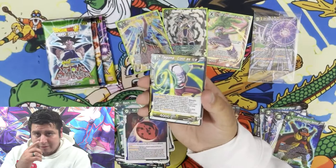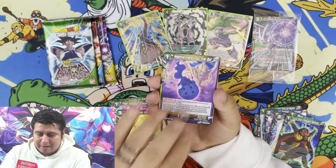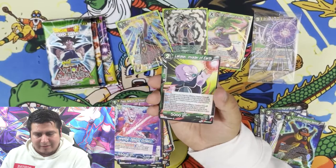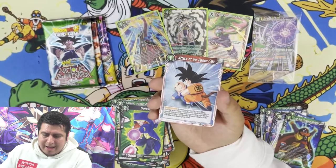Son Goku, Chain Attack, Super Saiyan 3 Trunks, Frieza, Tien, Negative Energy, Janemba. Okay, once again, different name. Lakase, Salsa, 6-star Ball, Parasitic Darkness for our common, shiny common, and we got Attack of the Demon Clan.